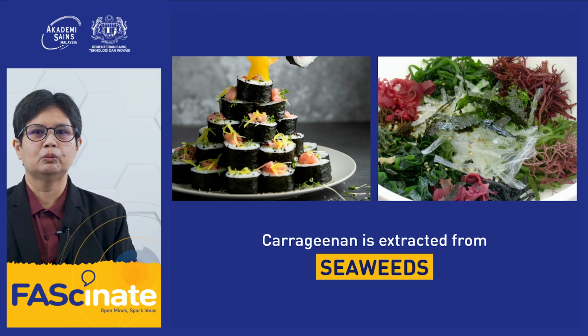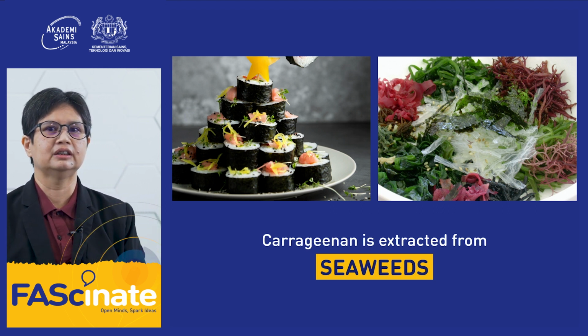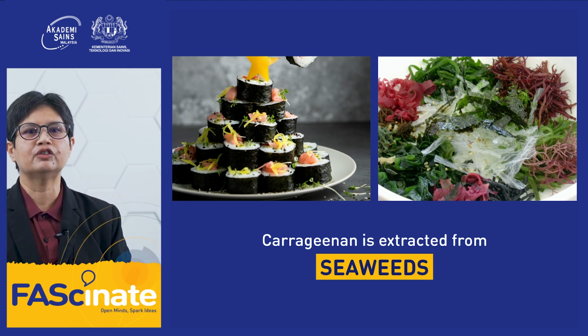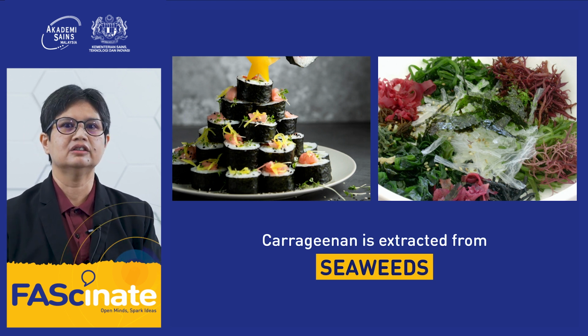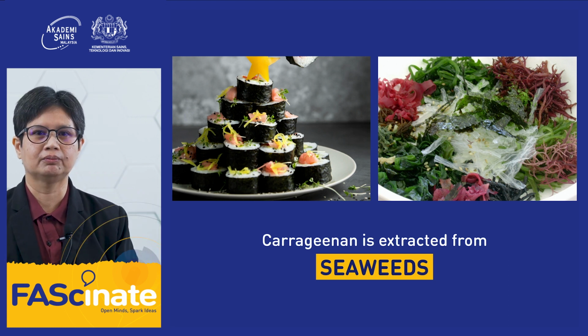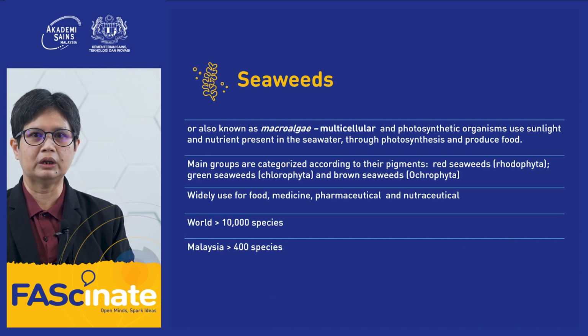I think when we talk about seaweeds, many of you, perhaps the first thing that comes to your mind is sushi or some other fascinating seaweed salad that you come across in restaurants. The fact is, we actually have plenty more seaweed than you may know of. Seaweeds are also known as microalgae.